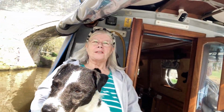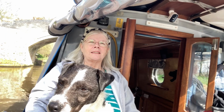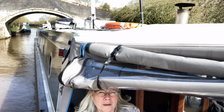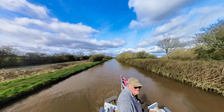Here's little Smudge, sitting at the front with me still. He's taking it all in, watching the world go by. And I think if I put you up there, Steve is up the back there somewhere, but I haven't learnt how to zoom in using the remote control.